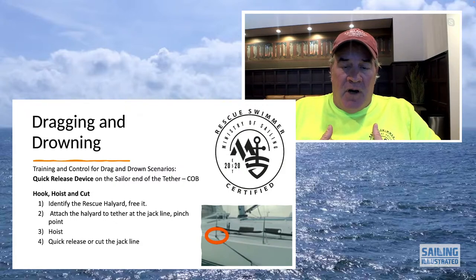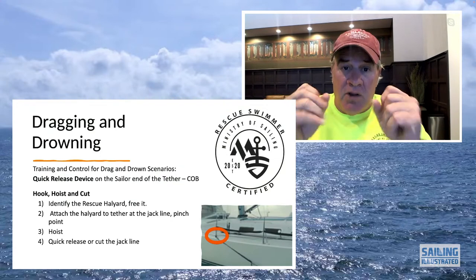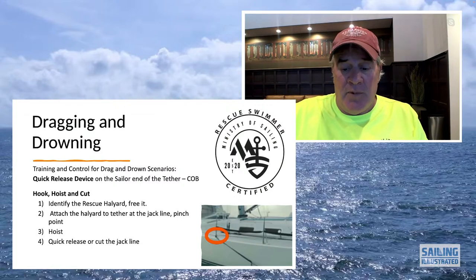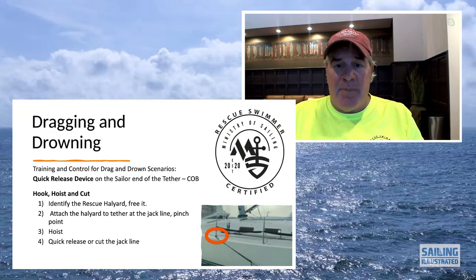The problem is if you're untrained, you're going to have everybody focusing on the individual, looking at the individual, because a person in crisis, you're trying to look them in the face, even though the problem might be 3 to 4 to 5 feet away. That's where the problem is. And so it's really important to understand and identify to stop a dragging and drowning situation. You first have to prevent it from happening. Second, you have to practice how to use the hookup, the cut, and then the hoist.